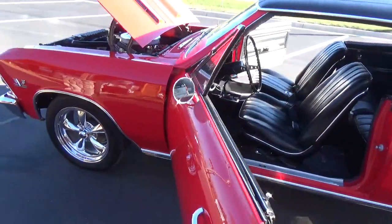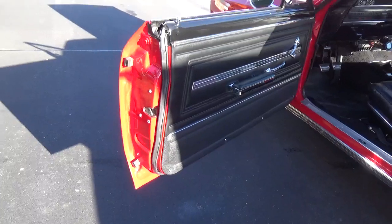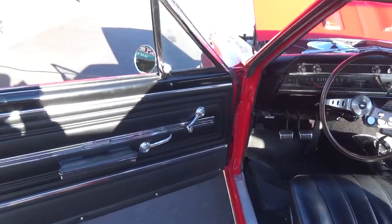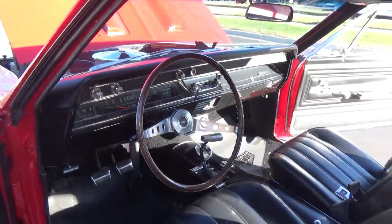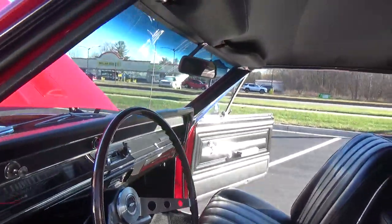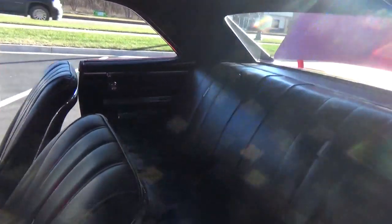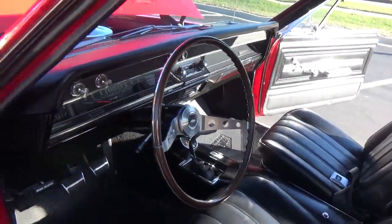Gorgeous car. All the jams are real nice. Got a lot of new interior. Dash has all been redone. It's got the rare wood wheel, sport wheel in it. All the seat covers been done. Original center console.